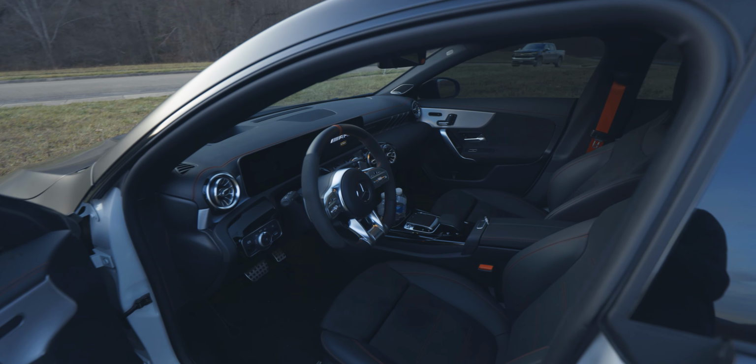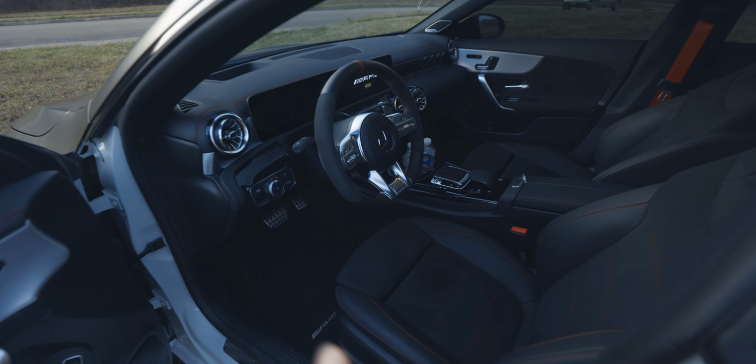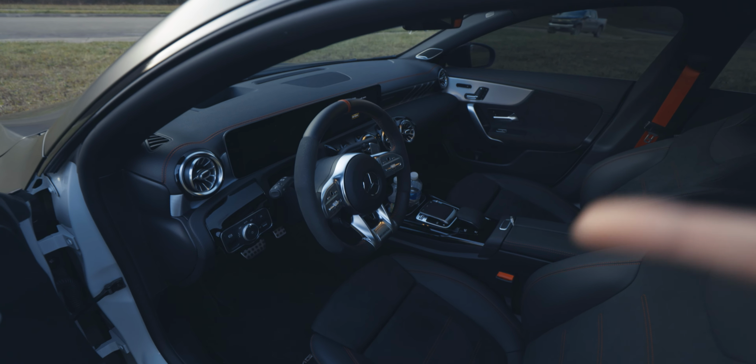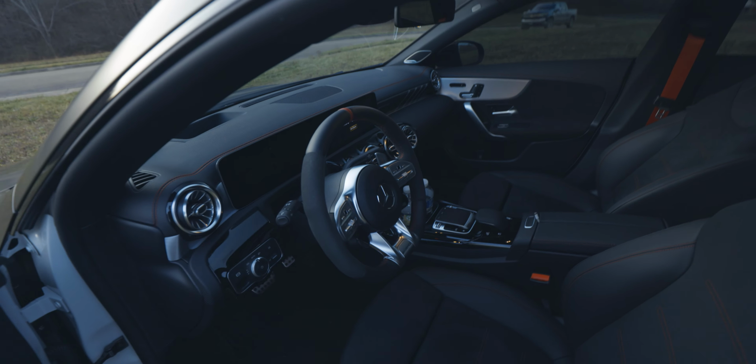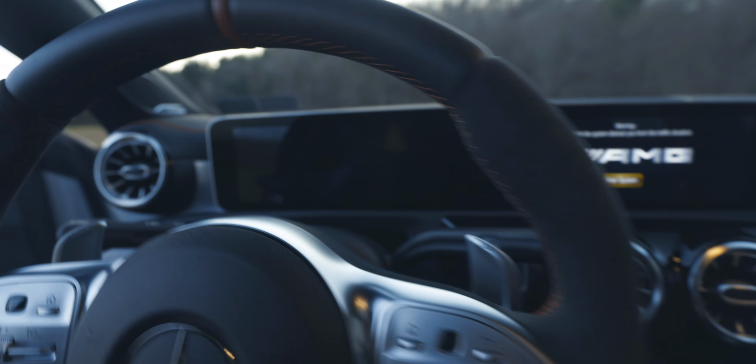Overall, the interior does look like a $70,000 car interior. Depending on how you spec these cars, it can range in prices. The M2 and the RS3, which do catch up in price with this car, the interior is not anywhere near the same. You have to think about, do you want performance or do you want luxury? I think this car offers both, which is why I enjoy it.